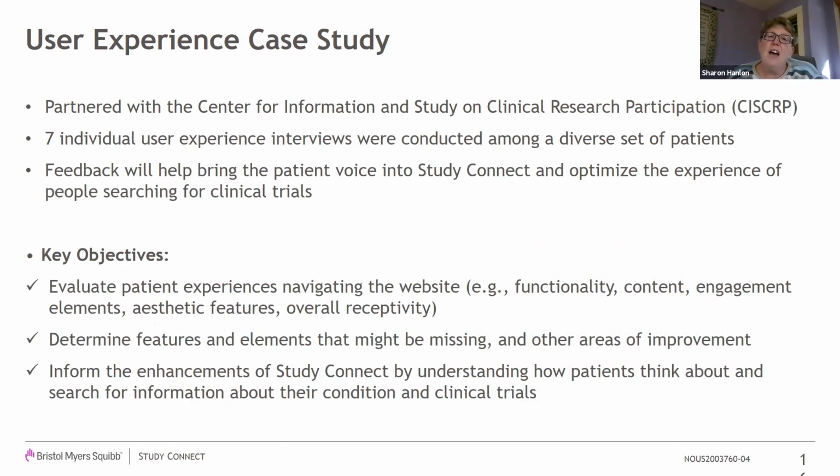So as I'd shared at the beginning of this presentation, we have really been on a journey with Study Connect, and one of the things we've really been looking for is how do we continue to make Study Connect more meaningful for patients, by giving patients, caregivers, and our healthcare providers the information and the tools that are most important. So within our team, we've developed a relationship with the Center for Information and Study on Clinical Research Participation, CISCRP for short. They've been a really great partner to us to build that connectivity with patients and their awareness of the clinical trial process.